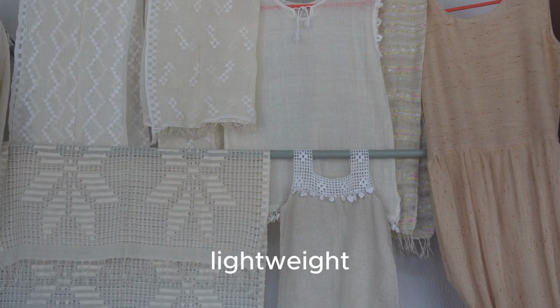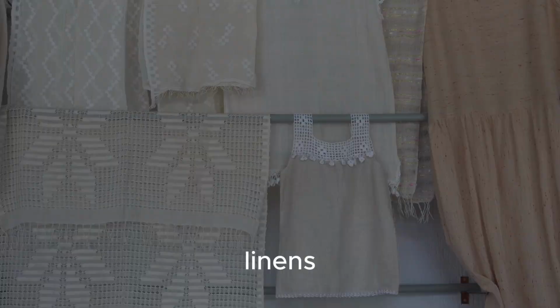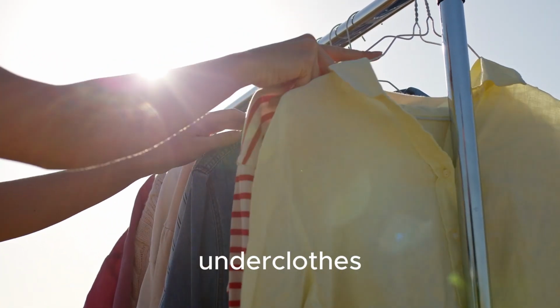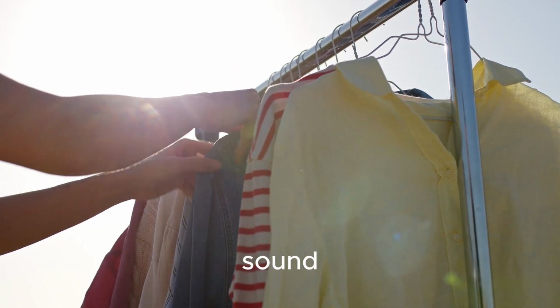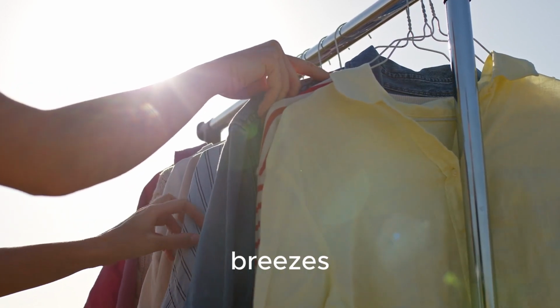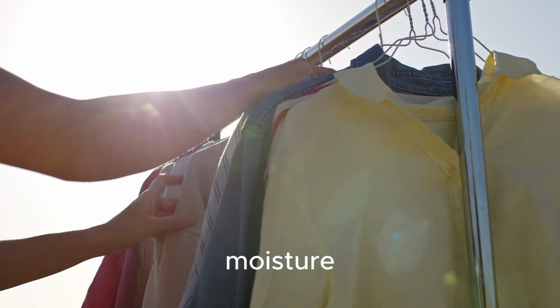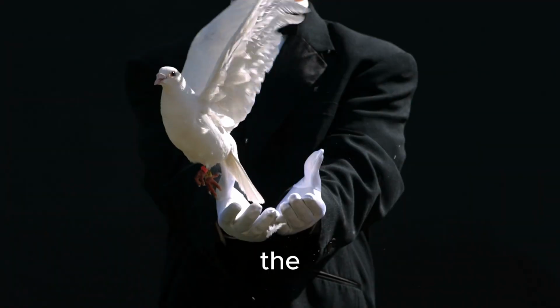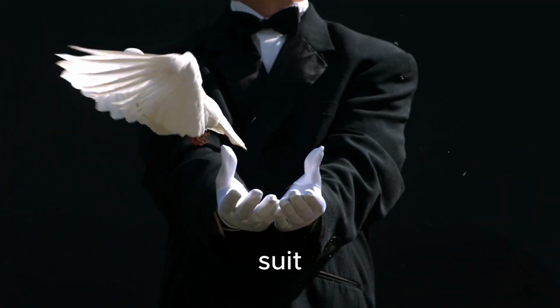Clothes were made of lightweight, breathable cottons and linens. Summer outfits often shed extra layers. Sweat-soaked underclothes, uncomfortable as they sound, actually cooled people down as breezes evaporated the moisture. Light-colored fabrics, especially white, reflected heat. Think of the classic southern planter in a white linen suit.